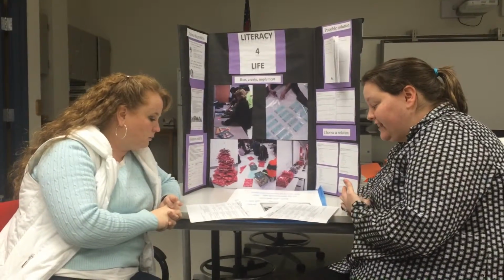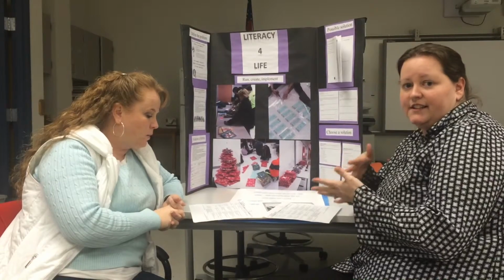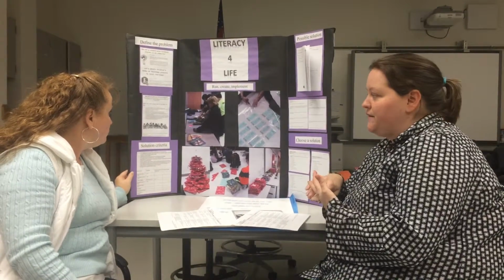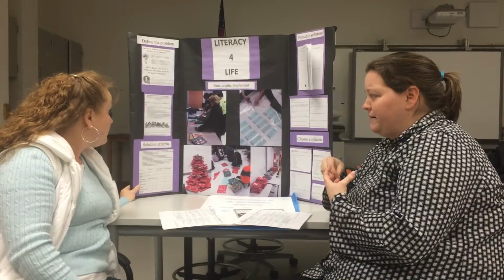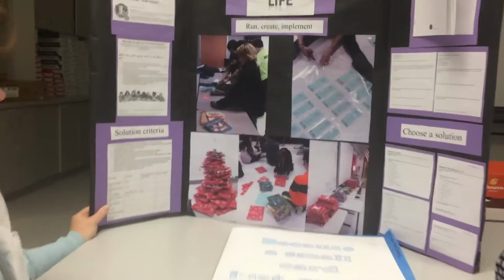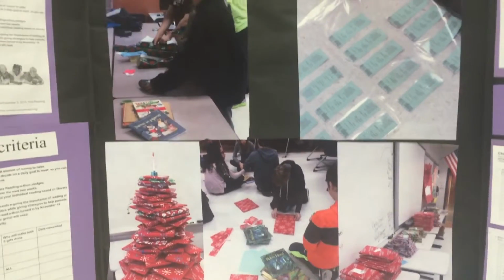For applied learning, some of the things that our kids had to do is, since we didn't know which charities that they were going to choose to work with, they had to develop a questionnaire and contact the charity either by email or phone. So they were really working with the community with that, and they created the questionnaire, like I said, of what questions to ask. We got it approved, and then they contacted.